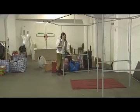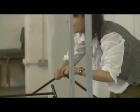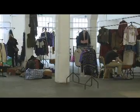Second-hand or vintage clothes, hats and jewellery have become very popular with young people in the UK. But where can you go to buy them? Where else but the famous Brick Lane Market in London? Years ago, this was a brewery, but they don't make beer here anymore.